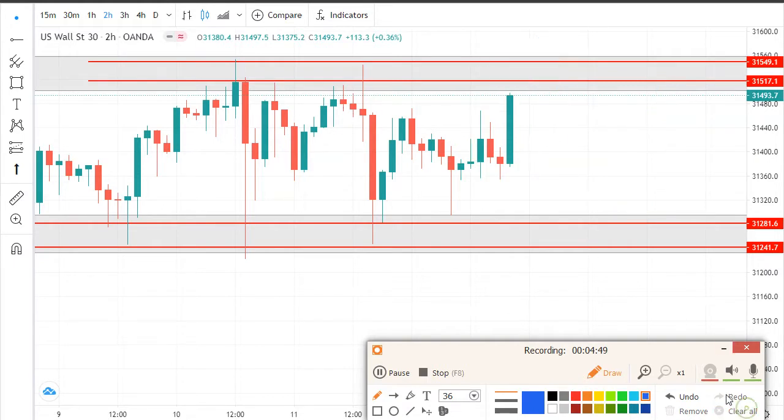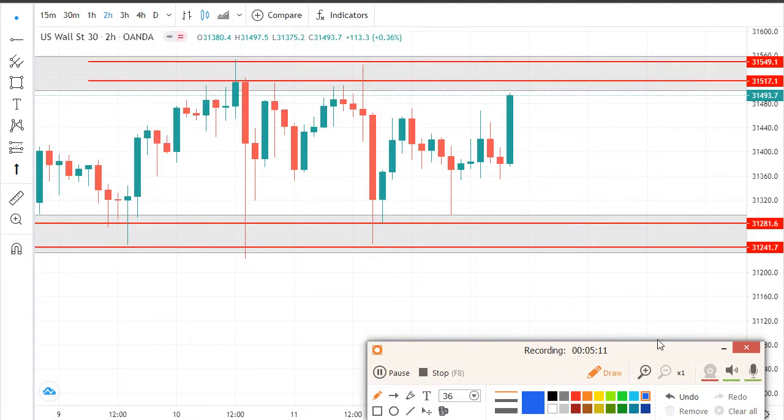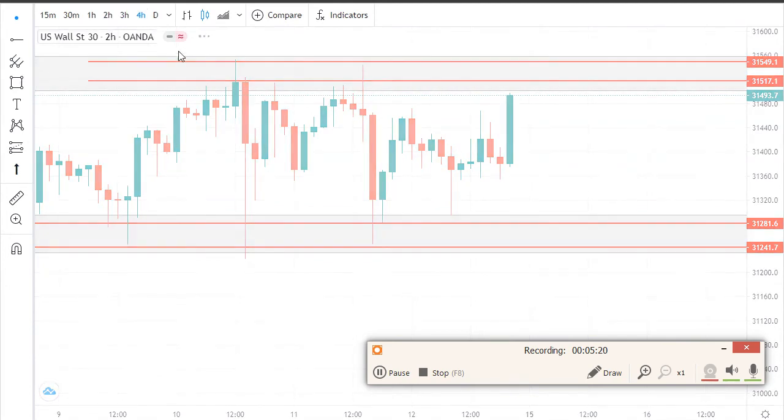So after that, when you go on a 4-hour, you will see this thing, it was just ranging. If you don't see it on a bigger picture, you might lose some real cash, because when you try to open one side, it will go on the opposite side. So it's very important for you, before you trade on Monday, please use a bigger time frame and see the bigger picture.